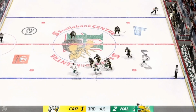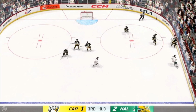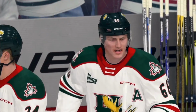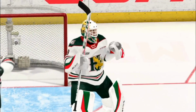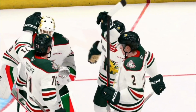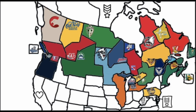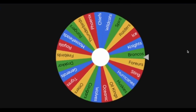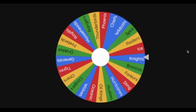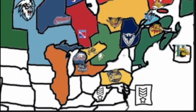Controlled here by the Mooseheads. Here's McKinnon. Final seconds remaining. He missed the empty net. It won't matter. The Halifax Mooseheads with a comeback win over the Eagles, and they are now 3-0 in CHL Imperialism. And the Mooseheads will add Ivan to their roster and will expand their empire. 25 teams remaining, and our next team will be the London Knights. And the Knights will be headed to their east, and the Knights will claim the state of New York.